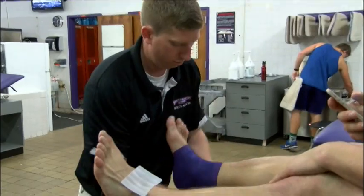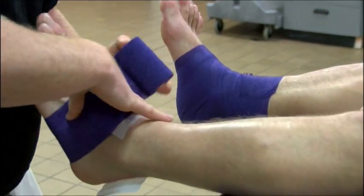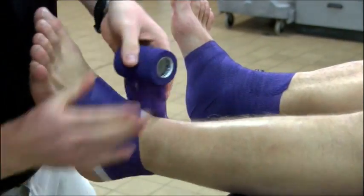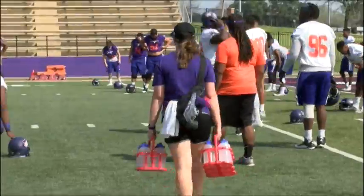Student athletes work hard on the field and the court, but when they get injured, there's another team of experts that comes into play. Many people do not understand the importance of an athletic trainer and their staff. Athletic trainers are not just people who are on the sideline passing out water. They are certified healthcare professionals who practice in the field of sports medicine.